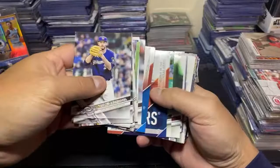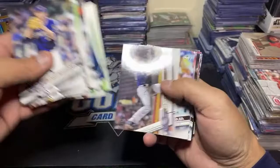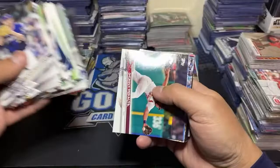Can you guys go on Gold Line Cards, please, and let him know that I'll be coming in here about 20, 30 minutes. Tell him that I'm sorry and I still love him.